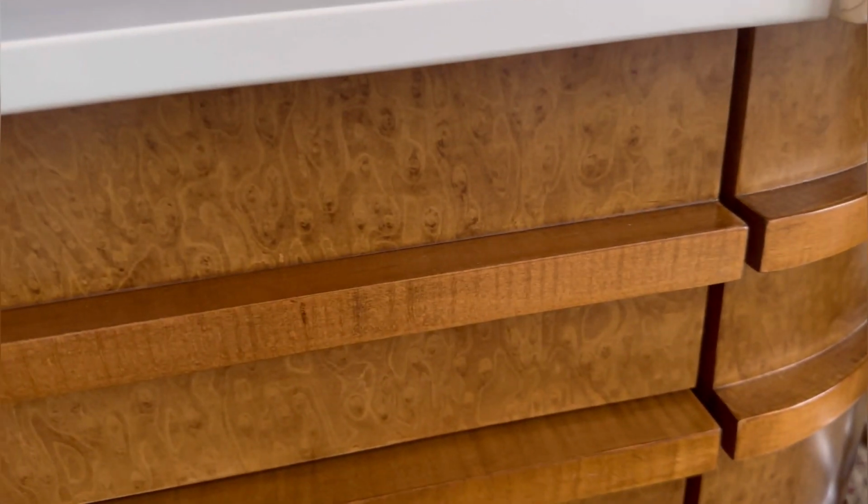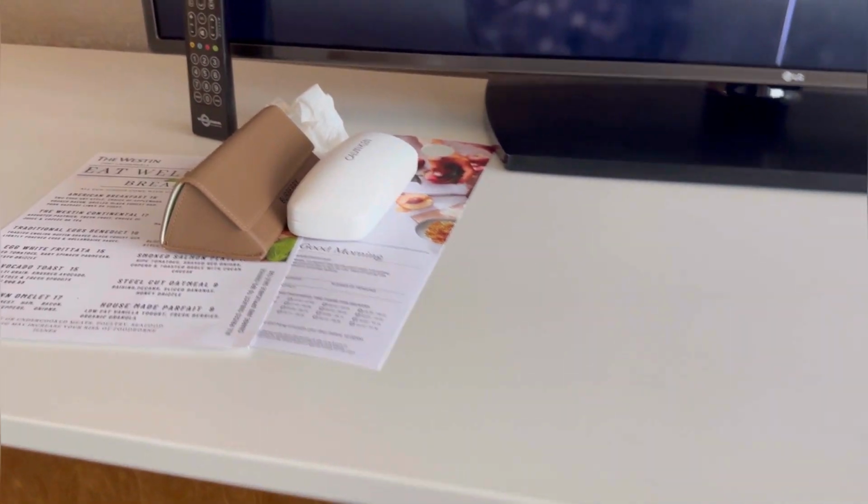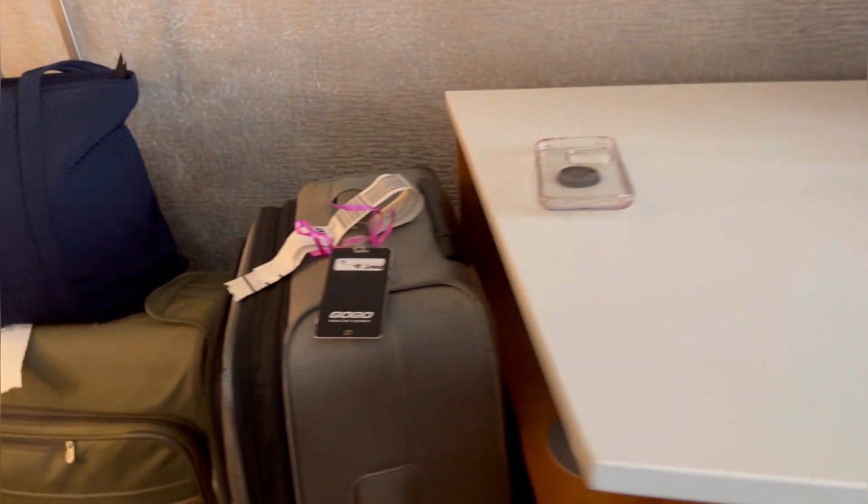And there's a lot of drawer. There's 3 side drawer here to put your things. And I don't see any refrigerator. And they just have a little stand here with some ice maker.